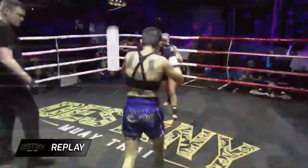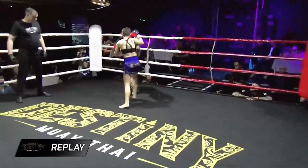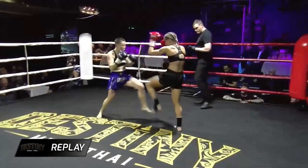think Shuk's gonna come in with just elbows. Yeah, and elbows. I think that's what Shuk's trying to do. She's trying to get in close. Yeah, wear her down a little bit through the body. I don't know if it's working or not. I can't tell from the corner there.